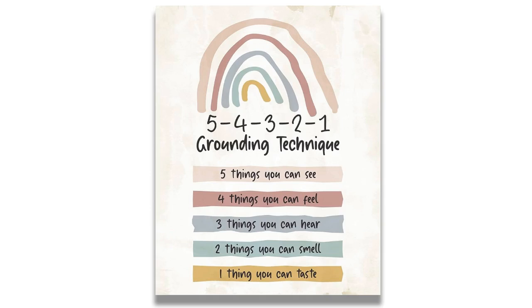Another way to do this is through the 5-4-3-2-1 grounding technique. With this technique, you would look around and describe 5 things that you can see to yourself. And then you would describe 4 things that you can feel, 3 things that you can hear, 2 things that you can smell, and 1 thing that you can taste. This technique helps you to get out of your head and more into your body and more into the present moment.